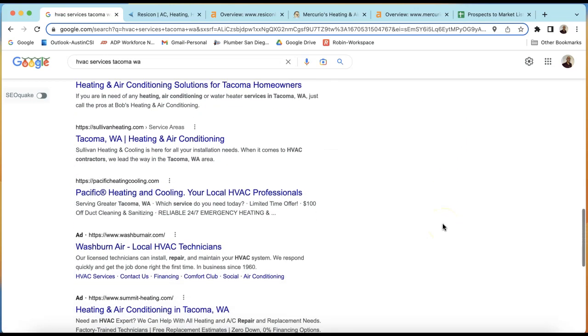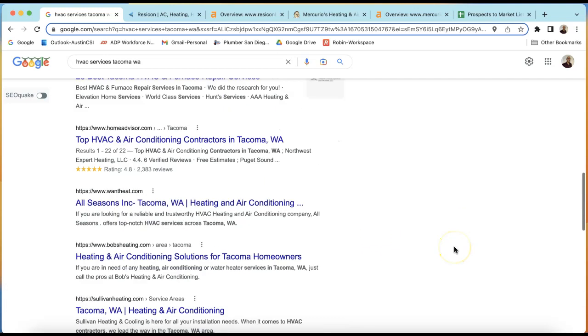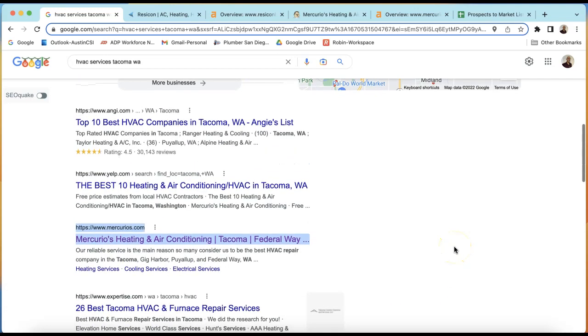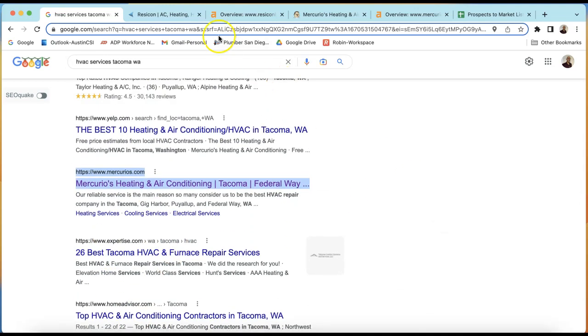But as you scroll down, you see you're not on the first page. You might have heard this saying, a great place to hide a dead body is on page 2 or 3 of Google. People just don't click here for more services. So you want to be on the first page right in the front of eyes of consumers. So I'll compare your website to this guy's website. And if you could outrank him or even get close to him, you'll be on that first page of Google, leading to more online traffic and leads.